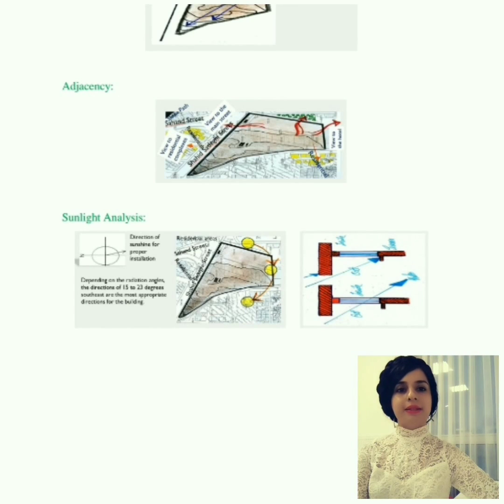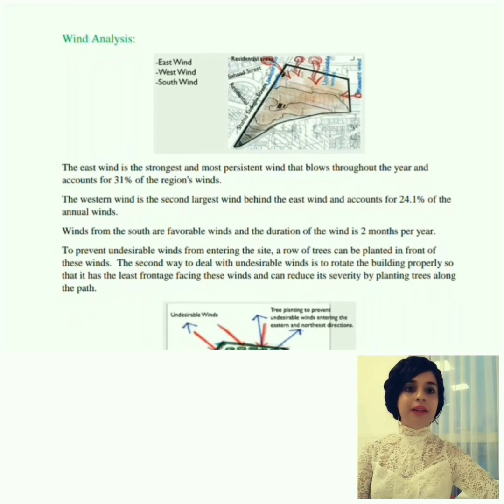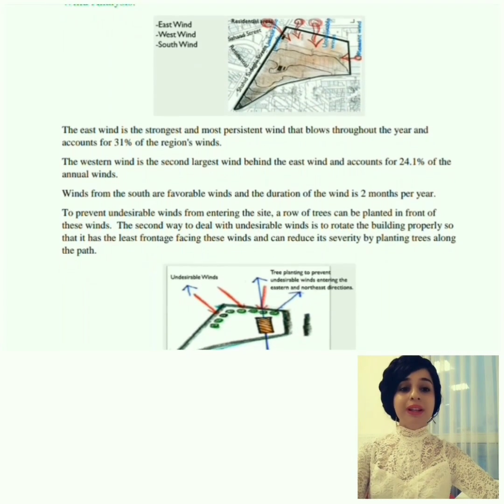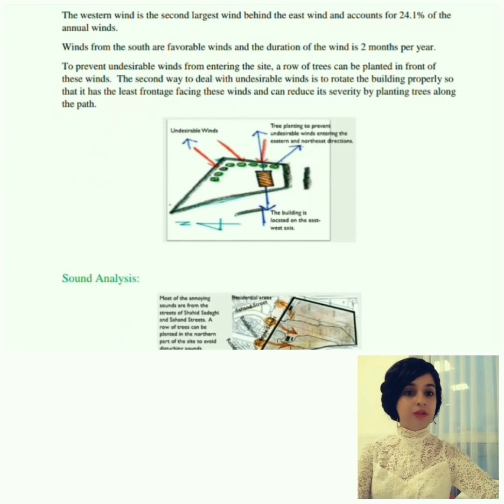Sunlight analysis. Depending on the radiation angles, the directions of 15 to 23 degrees southeast are the most appropriate directions for the building. Wind analysis. Well, as you can see, the east wind is the strongest and most persistent wind. The western wind is the second largest wind behind the east wind. Winds from the south are favorable winds. To prevent undesirable winds from entering the site, a row of trees can be planted in front of these winds.